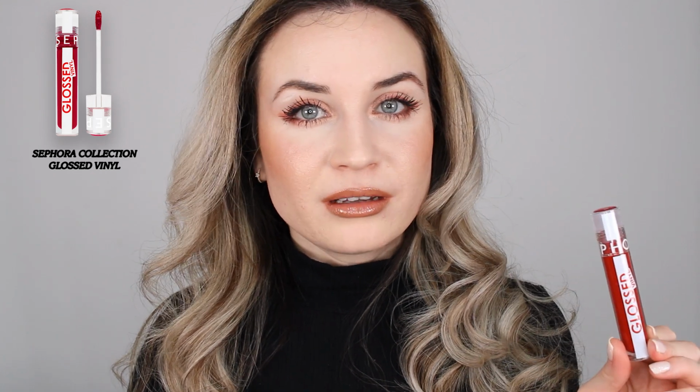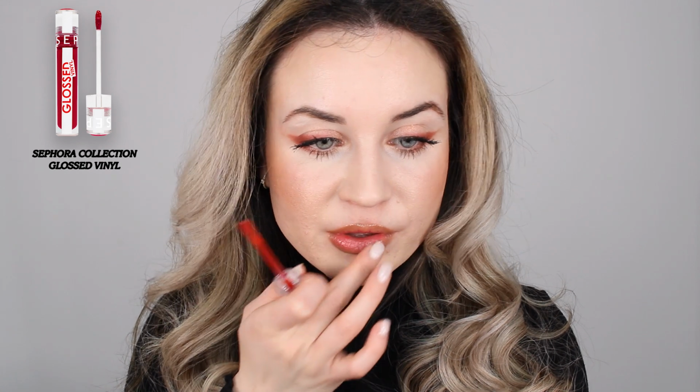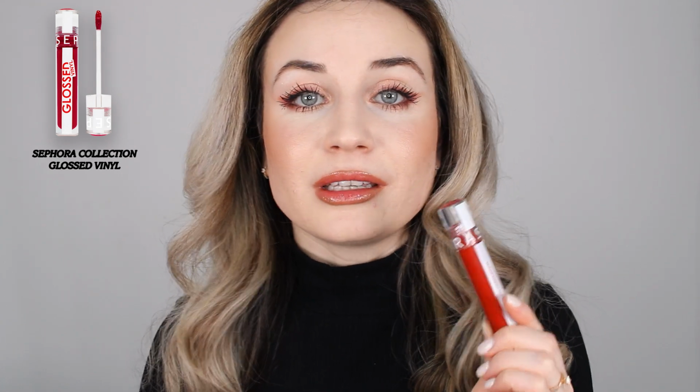I prefer a matte lipstick, but I wanted to change things for today and be wild and use a gloss. I'm not sure it's matching with what I have on, so I'm going to apply a little bit of this Vinyl Gloss by Sephora. So I've just applied a little bit of this Vinyl Gloss by Sephora on top of the Gloss Bomb, just in the center of my lips so I could match my lips with my eyes.